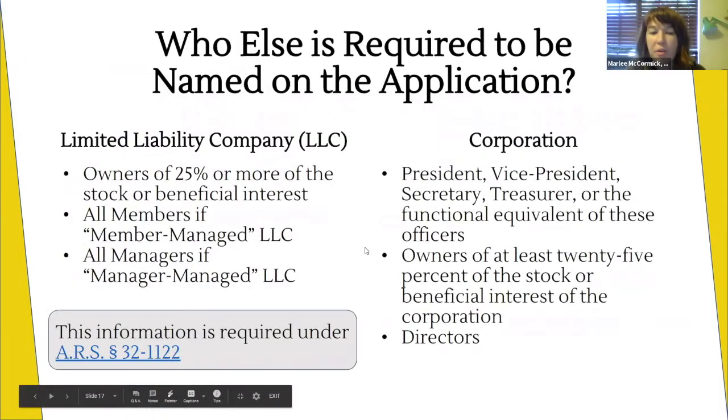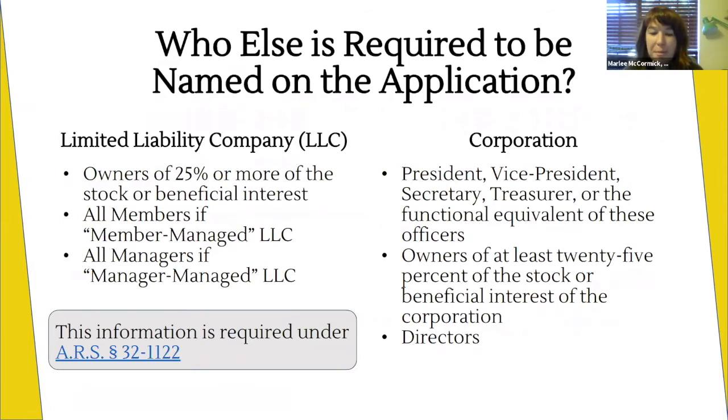Okay, so in addition to the qualifying party, there are other people that must be named on the application. If it's an LLC, we need any owners of 25% or more. And if it's a member managed LLC, we need all members. And if it's a manager managed LLC, we need all managers. If you're not sure how your LLC is set up, that information is on the Arizona Corporation Commission's website. When you search your company, there's documents in there that specify that. And then that will let you know if we need members or managers or both.